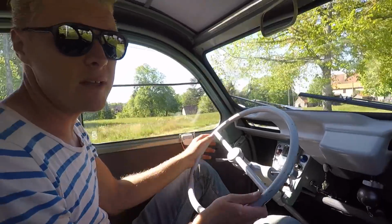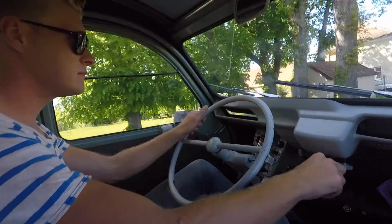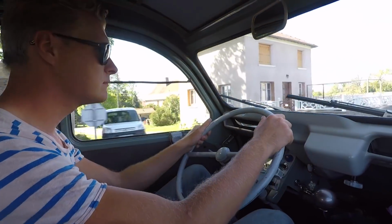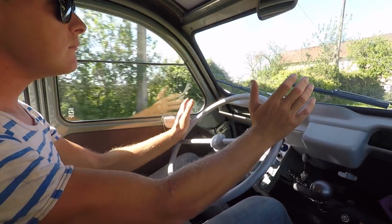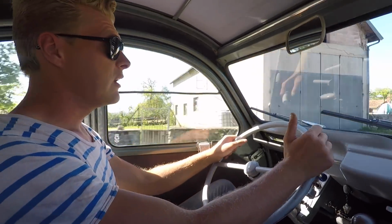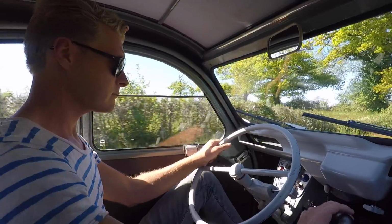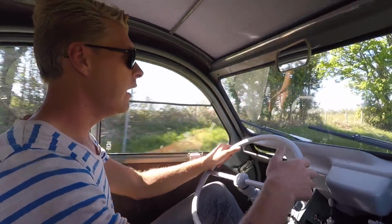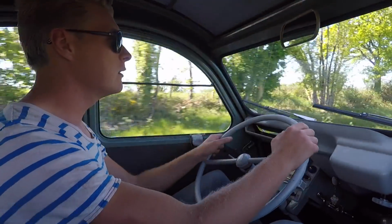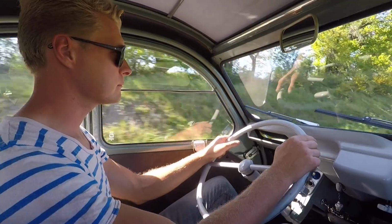My favourite thing about Jolene is the sound of the indicator. So, what was I saying? Yeah, she's running much cleaner, she's running much healthier, everything's better. And she sounds fantastic. She sounded fantastic before.